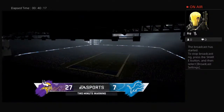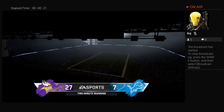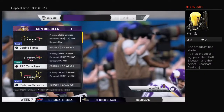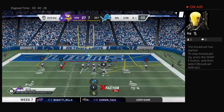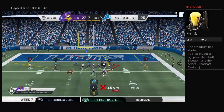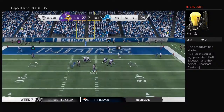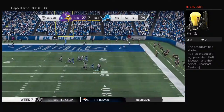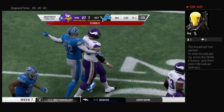Just 2 minutes remaining here in the 4th quarter of what has been a one-sided affair. So the Vikings in possession of the football as we get you reset. They've got a 2nd and goal now as they look to add a few more points here onto their total. 2nd and 6. Flushed out. Nowhere to go here. He lost the football.